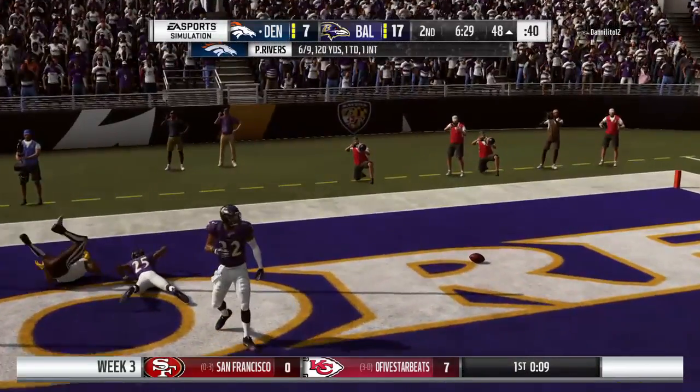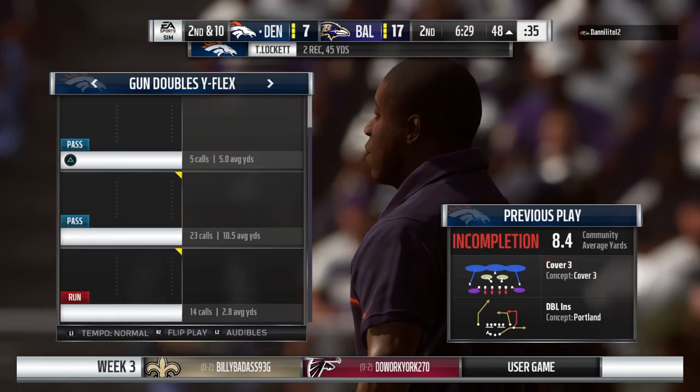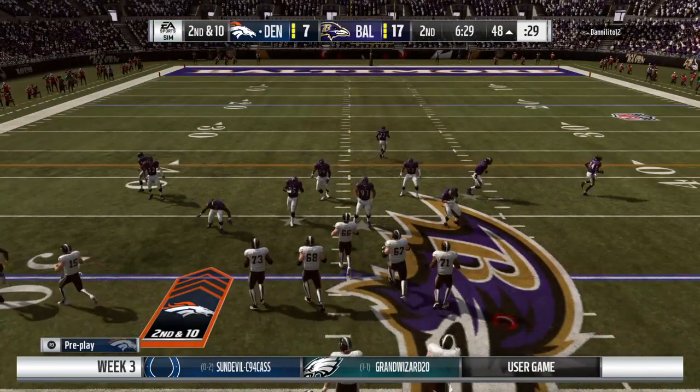And nearly picked it off. He had a chance to come down with that in the end zone, but it'll wind up just being incomplete. They're going for a receiver there who already has 1 touchdown in this first half. A 2nd one not to be.